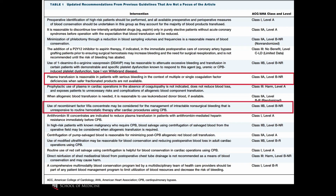And there are other guidelines here that can be incorporated into the management strategy, such as using DDAVP.